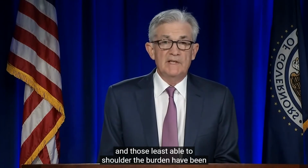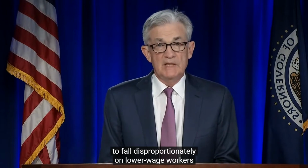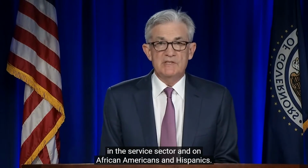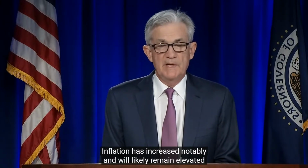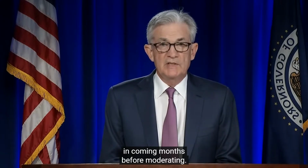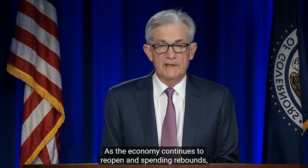The economic downturn has not fallen equally on all Americans, and those least able to shoulder the burden have been hardest hit. In particular, despite progress, joblessness continues to fall disproportionately on lower-wage workers in the service sector and on African Americans and Hispanics. Inflation has increased notably and will likely remain elevated in coming months before moderating.